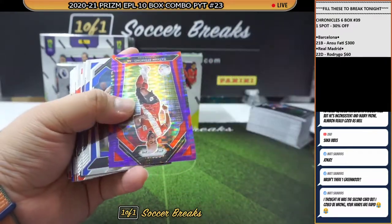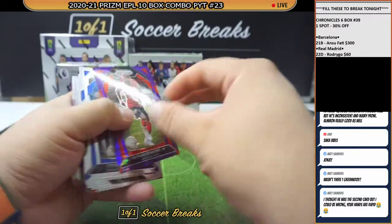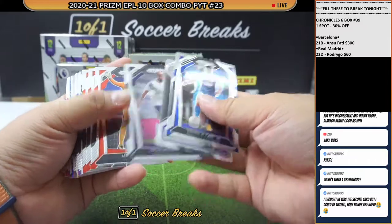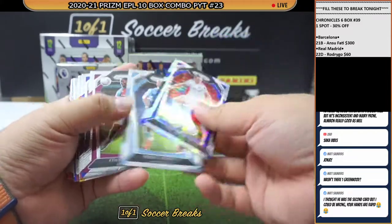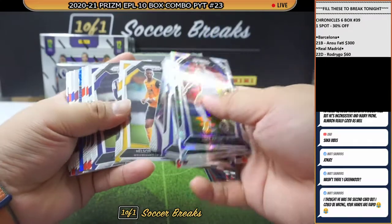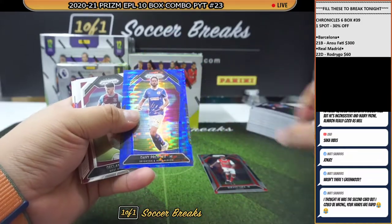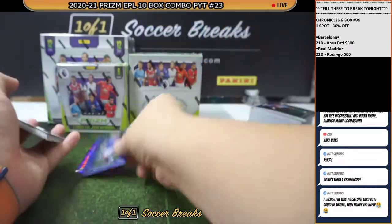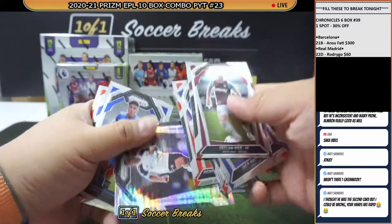How about a first card? Parallel. Nathan Redmond, purple, number 299 for Southampton. Saka base, number 1, Luke Ayling. We got ourselves a blue Davy Pröpper for Brighton, number 195. Cordova-Reid.